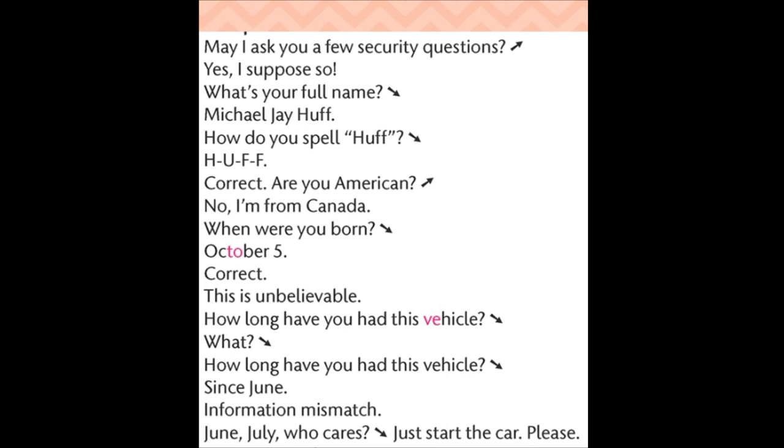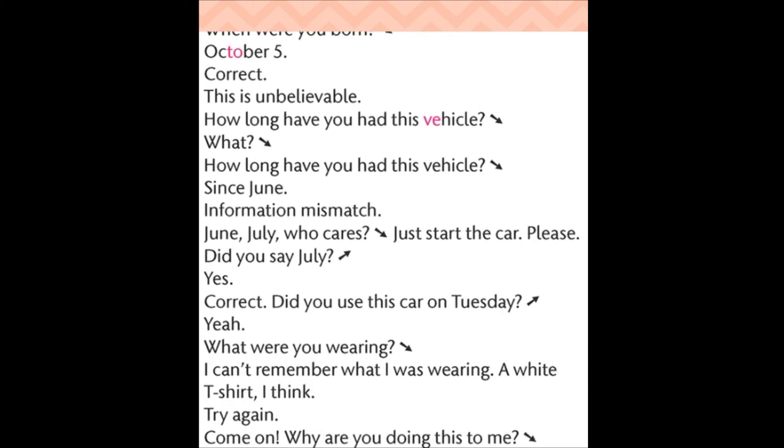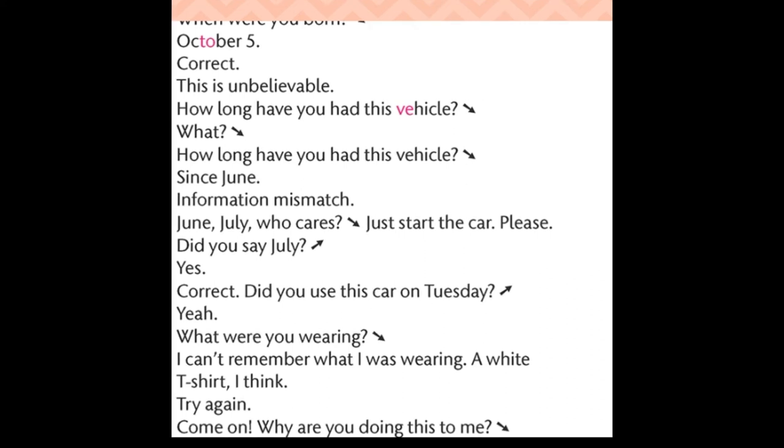May I ask you a few security questions? Yes, I suppose so. What's your full name? Michael J. Huff. How do you spell Huff? H-U-F-F. Correct. Are you American? No, I'm from Canada. When were you born? October 5th. Correct. This is unbelievable. How long have you had this vehicle? What? How long have you had this vehicle? Since June. Information mismatch. June, July, who cares? Just start the car, please. Did you say July? Yes. Correct. Did you use this car on Tuesday? Yeah. What were you wearing? I can't remember what I was wearing. A white t-shirt, I think. Try again. Come on! Why are you doing this to me?